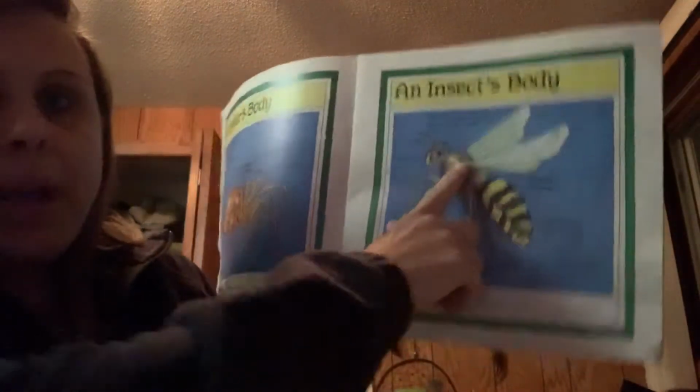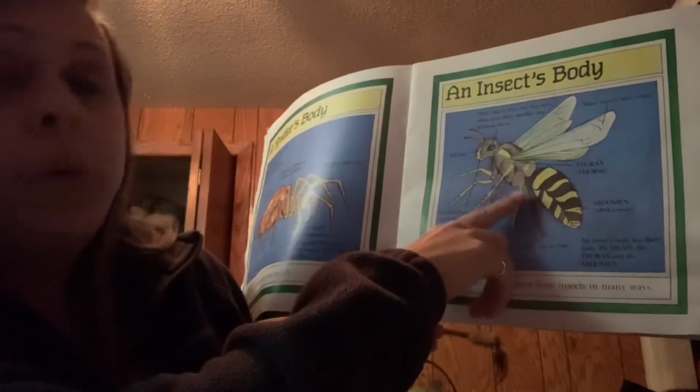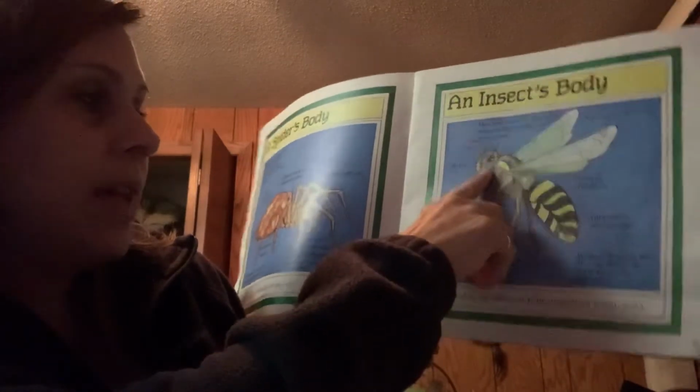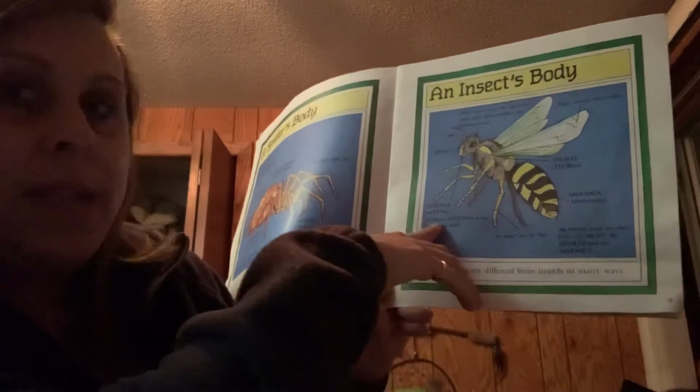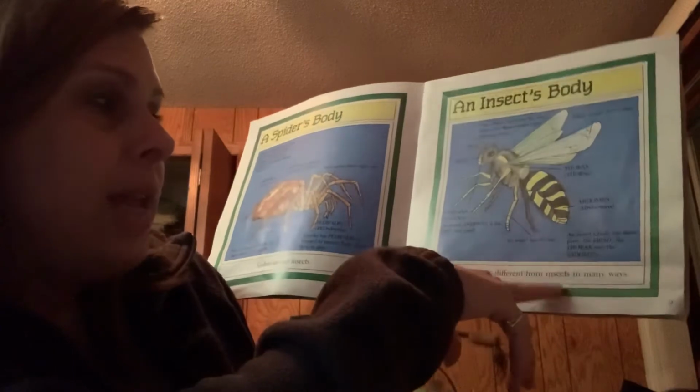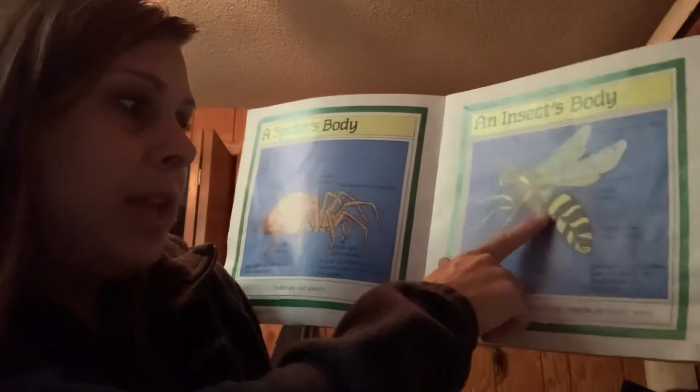Now here it's going to compare an insect's body. We just learned spiders are not insects. An insect's body. Most insects have 2 big eyes, often with 3 smaller eyes between them. Here's its head. Antenna. An insect antenna is for touch and smell. An insect has 6 legs. Many insects have wings, a thorax, and there's its abdomen. An insect's body has 3 parts: the head, the thorax, and the abdomen.